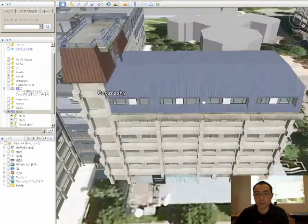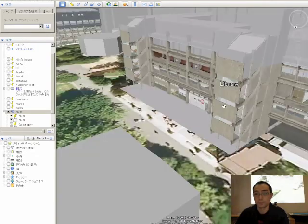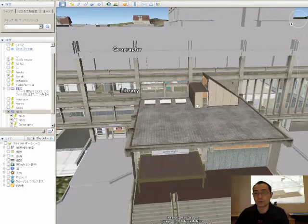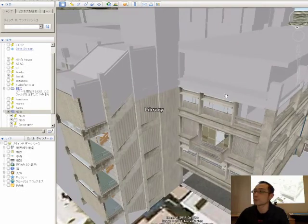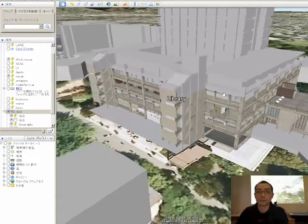Every inside has already been made, so I think in the future you can use it on a mobile phone, because recent development is quite amazing. I've heard that next year the mobile phone chip's CPU power will be more than a PlayStation 3 or Xbox 360. So maybe these models can work on mobile.